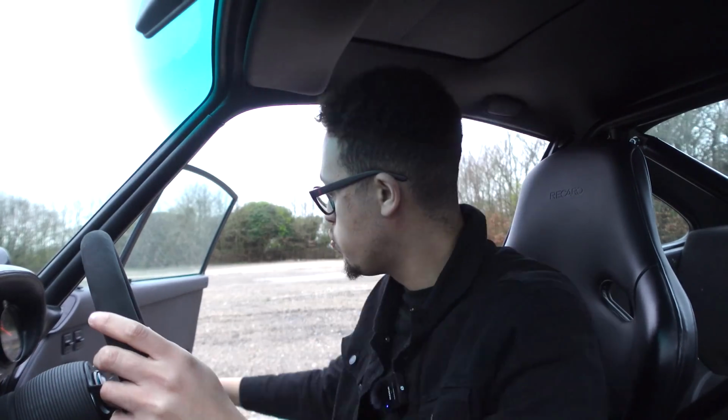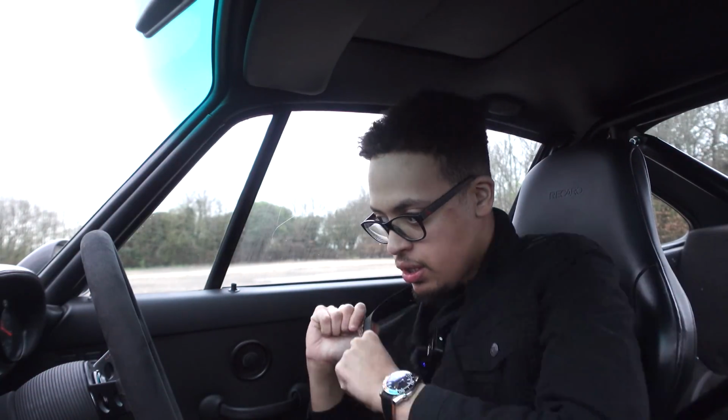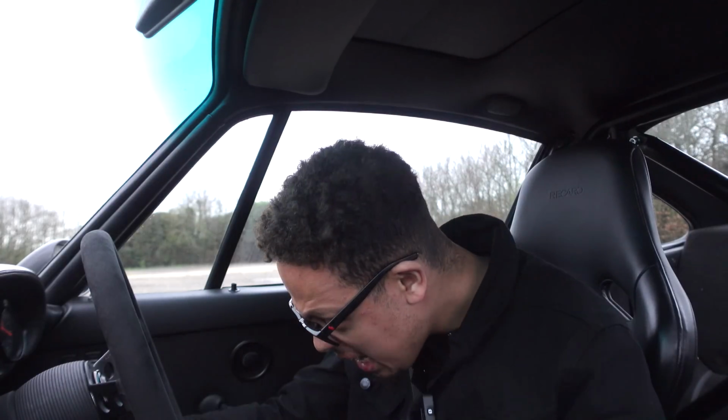Right, here we are in the 964. Now, look at this for a key. It's quite sharp. You could juke someone up with that. Let's just hear what she sounds like. Oh, love the sound of a chattery air-cooled flat-six. Immediately once you sit inside, you've got these gorgeous Recaro Pole Position seats, which I just adore. Alcantara wheel, a Momo steering wheel.